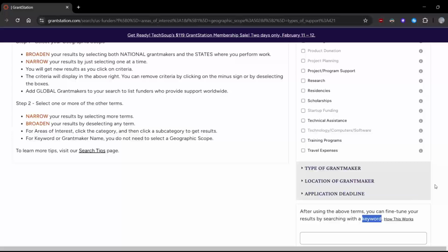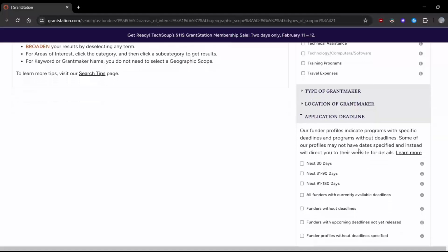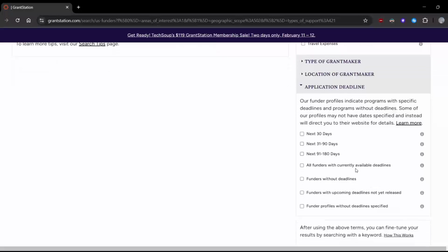Another way that you can search this section is by using the application deadlines. It's a way to narrow down the results to see just what's going to be coming available or what's ending in the next 30 days, or 31 to 90 days, or 91 to 180 days, or look for funders with no currently available deadlines or funders who have no deadlines. This is a great way to narrow down your results even further, or only pull up different funding sources that fit your specific need, especially with your timeline.